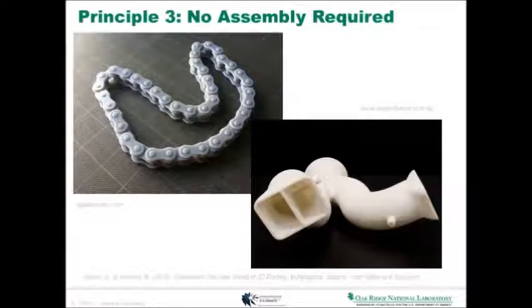So air ducting is a great example. This is actually an air duct that's been 3D printed into one piece. So instead of dozens of pieces, we have one piece. And this is actually flying on some fighter jets right now because it saved them so much money and time making them this way, and it's not a load-bearing member, so they don't necessarily have to worry about the material properties. So principle 3 is no assembly required.